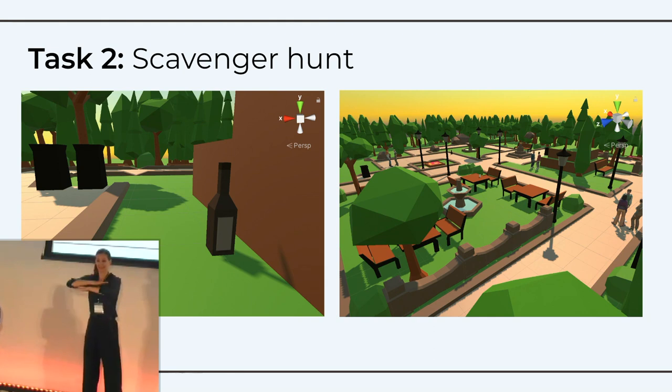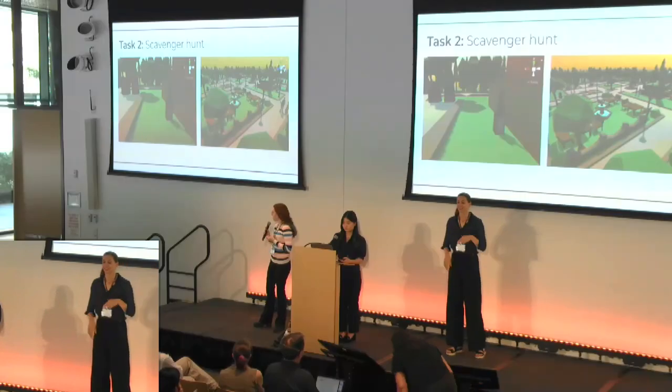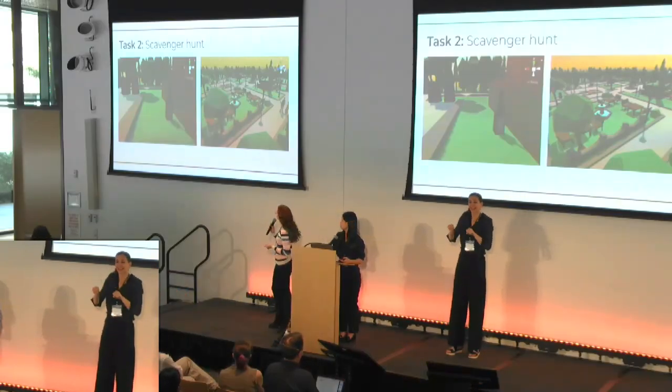Now, in addition to this larger, more complex environment, we also had placed five pieces of trash around this park, such as an empty wine bottle, pictured on the left side there. The participant was tasked with going around the park with the assistance of the guide and collecting all five pieces. The goal here was to see if, now that they were familiar with the guide and how the guide worked, they could perform more complex tasks in a virtual environment.